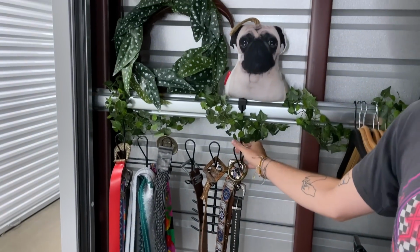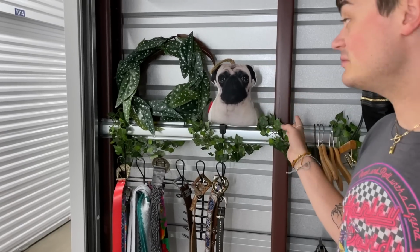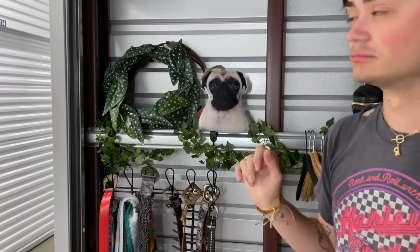This is just one of those over-the-door belt racks that we have on one of these big metal beams. We literally were blessed to get these beams. We showed them in the moving vlog. So handy. There's these beams, which you'll see later how else they come in handy, but there's many uses we've had for them.